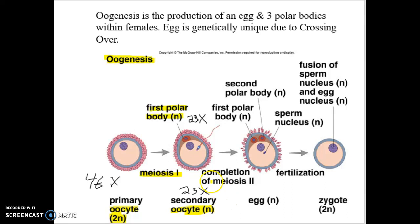Now that cell can go through meiosis 2, and at the end you have an egg. That egg, if all has gone well, contains 23 chromatids, and the polar bodies have 23 chromatids in them. Sometimes they show 2 polar bodies, but most of the time 3 polar bodies result. So we'll put that third one here. That's supposed to say polar body up here. That third polar body contains 23 chromatids as well. So all the genetic material has been divided up.